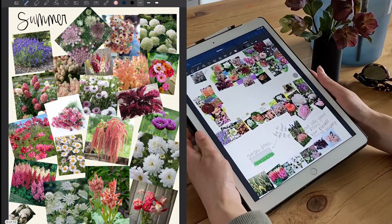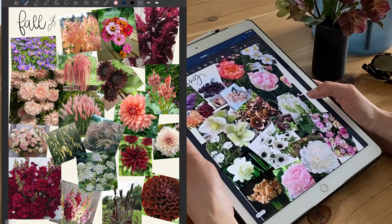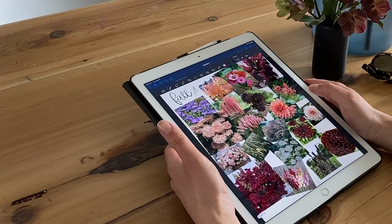I also pulled pictures of each of them and kind of slotted them into my garden to see if I had kind of collections that would look beautiful in vases together. And that was just a fun thing to do. That's not something that you need to do.